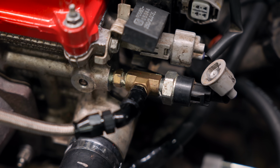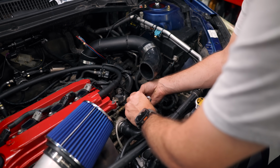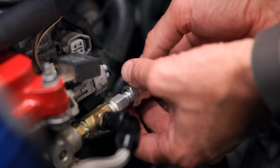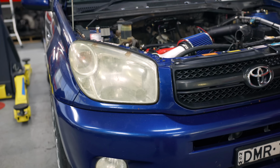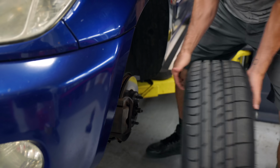There's a few extra sensors that I'd like to have working so we can monitor the health of that old Rav4 engine. So they're being installed and they're being wired. And while that's happening, I'm going to replace these ugly, faded, old yellow headlights.